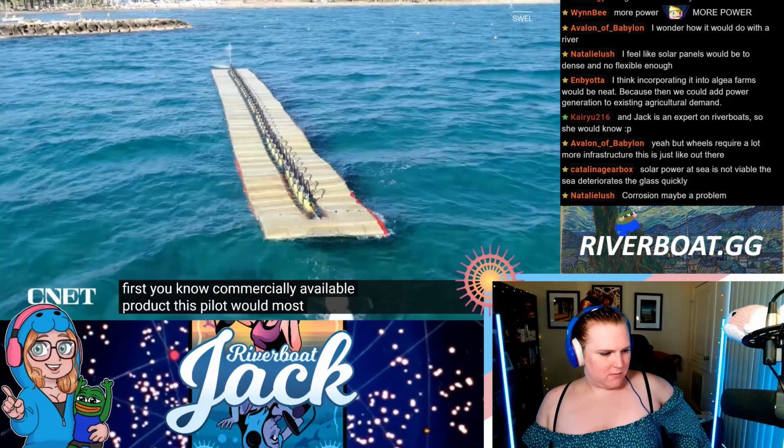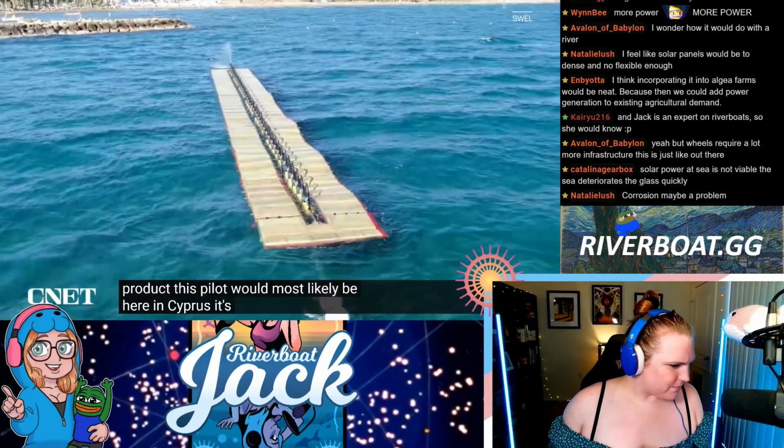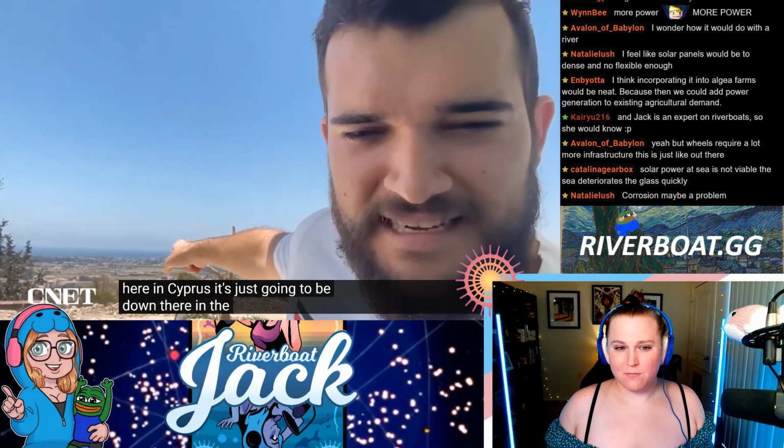Pilot will most likely be here in Cyprus. It's just going to be down there in the sea.